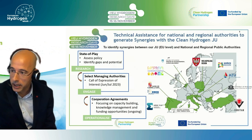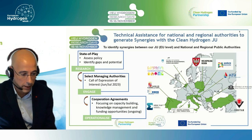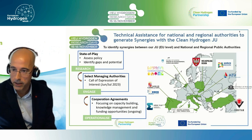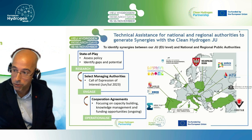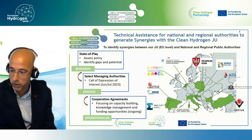Now, more recently, and just a quick mention of another type of support that we are providing, we feel that as we move into this support, our funding, of course, is useful. It triggers the initiation of many projects, but it's not sufficient to support all the investments. We also feel that there can be a smoother collaboration with managing authorities across Europe, maybe to capitalize on our experiences and skills in relation to, for instance, the management of R&I programs on hydrogen.